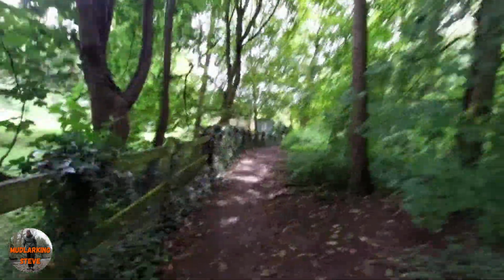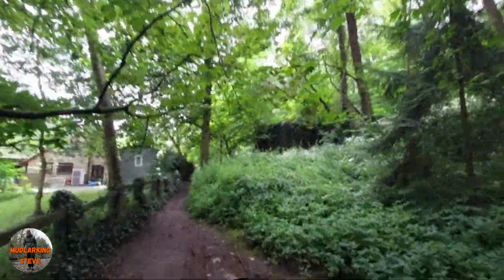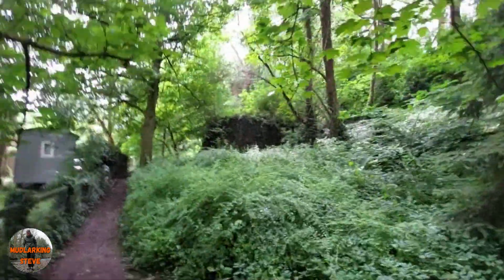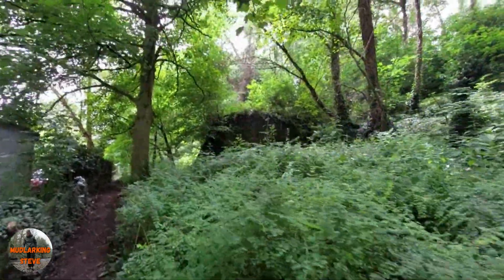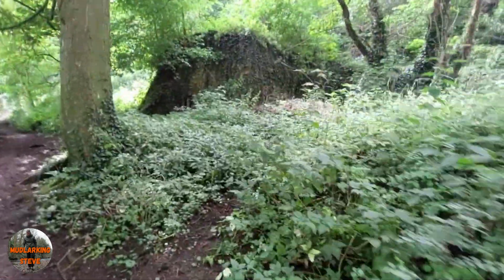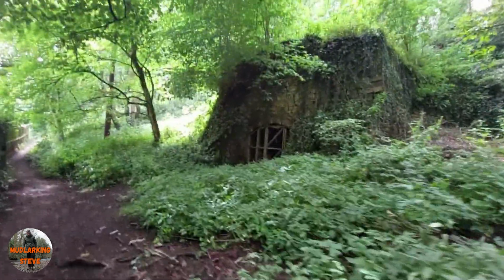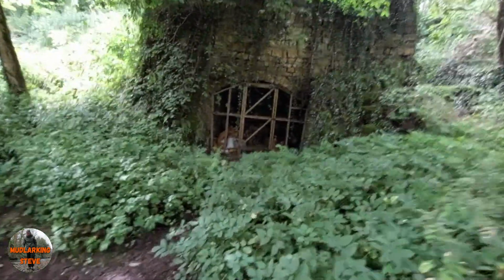Imagine digging up the garden here. Wow, you would find all sorts. You really, really would. So here it is. Can you see it? So this is a kiln, and it's one of the only ones left in Knaresborough. And I've just walked through a cobweb. So look at this place. Absolutely fantastic. Now being used as storage by, I guess, the guys that live behind.